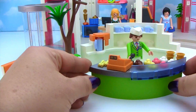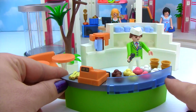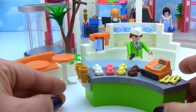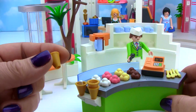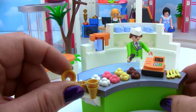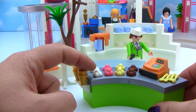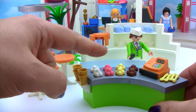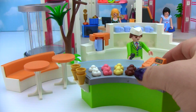Up front we have our main ice cream counter, and it's spectacular. We've got a bit of a front guard here. If we spin it around, we have cone storage on the end. So we have 4 of those. They just pop out, and then we can pop a flavor of ice cream in there. We have our selection of ice cream, so it looks like we have vanilla, strawberry, maybe a buttercream, and a chocolate. We have 4 spoons and our cash register.